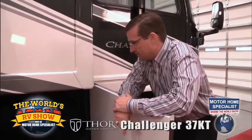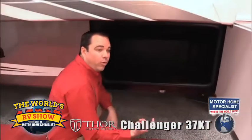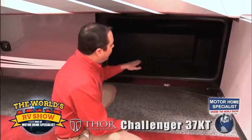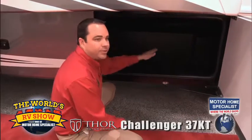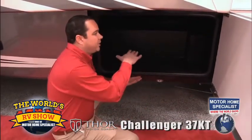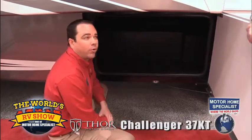Absolutely, much lighter weight. The rotocast actually too will give you an R factor of about R4. It's not a huge R factor, but when you take into consideration that the whole bottom of this coach is going to be lined in rotocast, it's just one extra insulation barrier from the outside temperatures through the subfloor in the bottom of the motorhome.